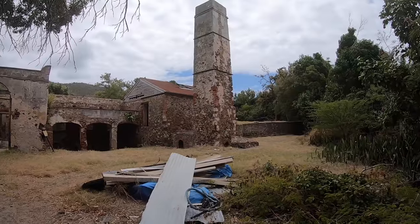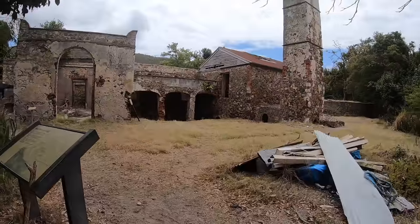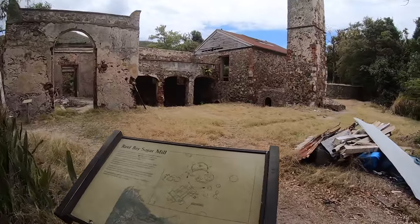Just arrived here at the Reef Bay Sugar Mill, and let's go have a look at it. Got a fairly decent hike up to the waterfall, and should be beautiful. Nice and green, good forest, lush. Also got damage in the hurricane, still some stuff here to clean up, but very cool.